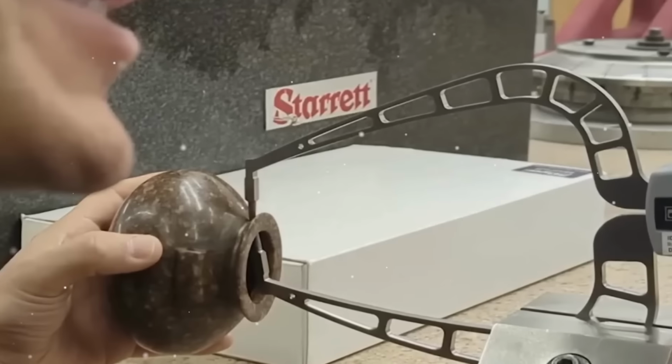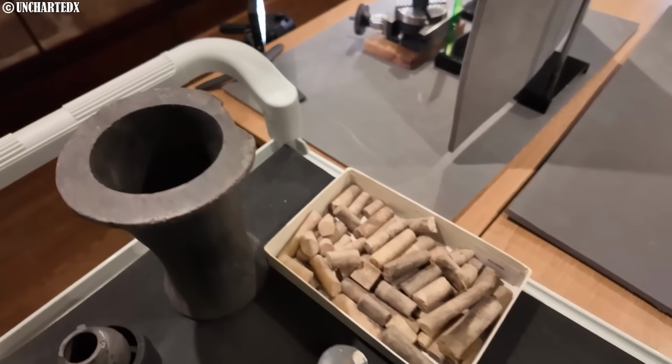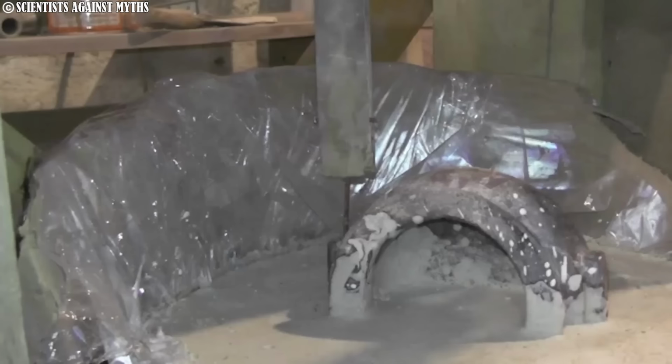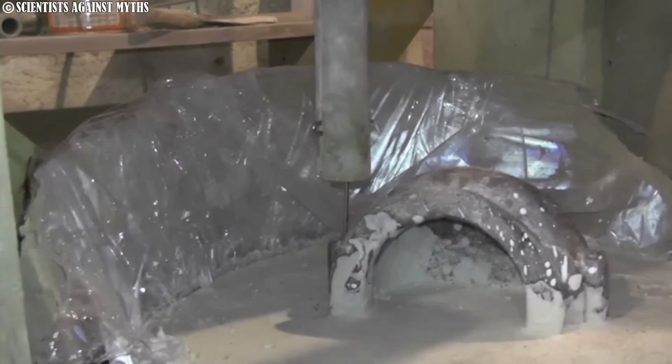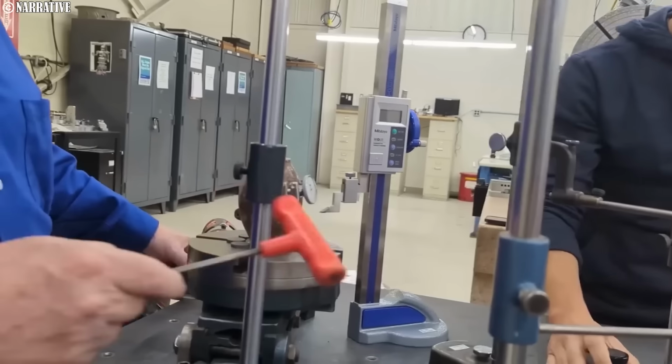The lip of the vase, just a delicate ridge at its opening, was almost perfectly flat, deviating by only 0.003 inches. To put that in perspective, even modern industrial machinery would struggle to achieve such precision. Then came the alignment tests.